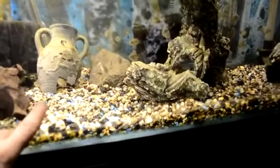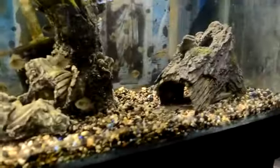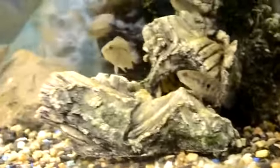Come on over here, herd. There's a herd of them, at least 30 or so. Biggest one I have, there's a little jag. That's F1 from my wild pair I had. This is a female. Come on, there you go, a little female. She's about 2.5.